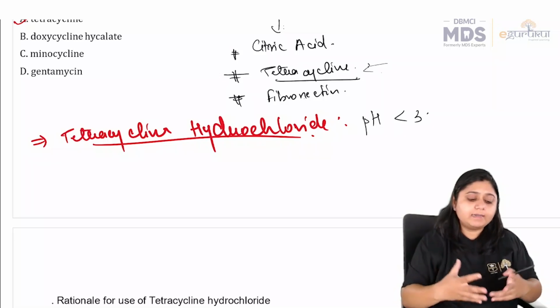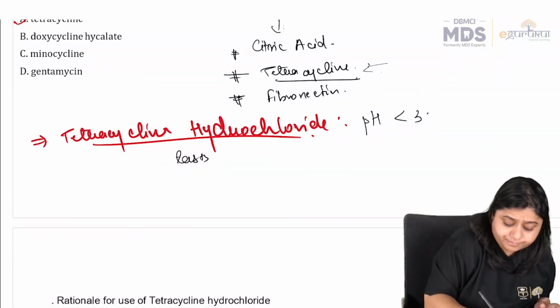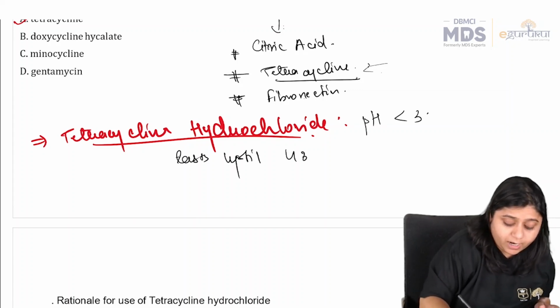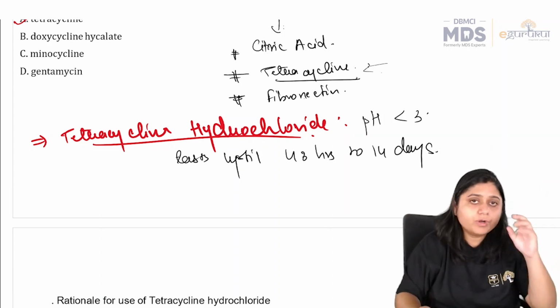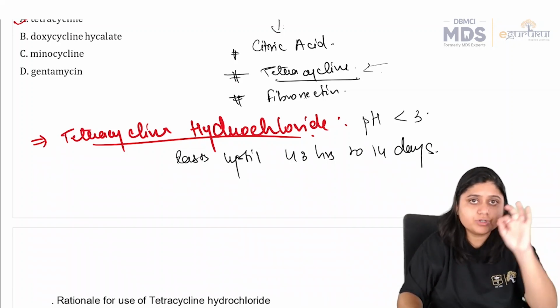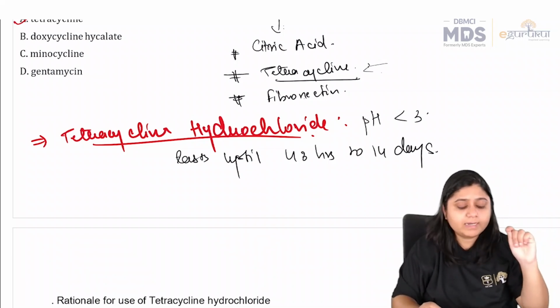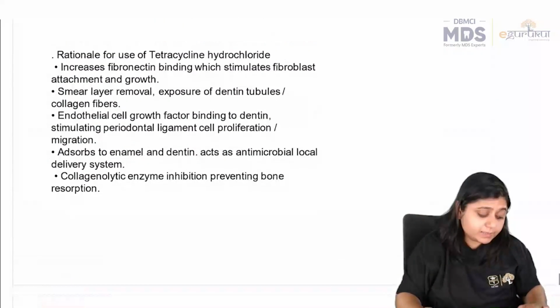Also, it is seen that it has a longer lasting effect. It lasts from 48 hours to 14 days. So what we do is we take a cotton swab, dip it in tetracycline hydrochloride solution, and rub the root surface with the tetracycline for 5 minutes.